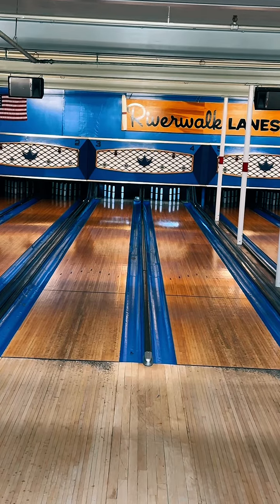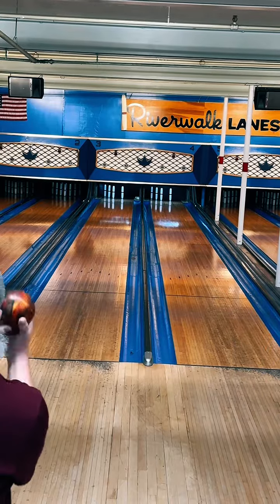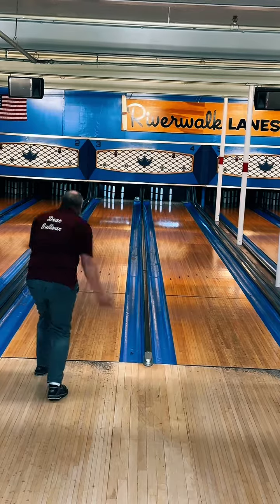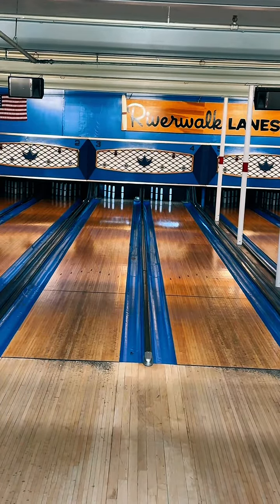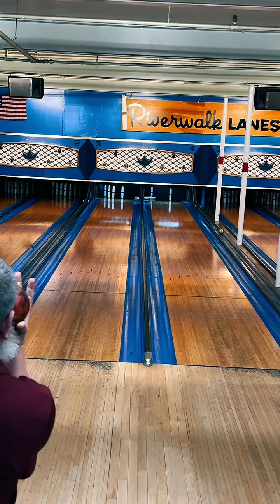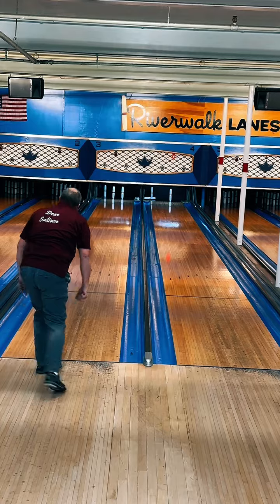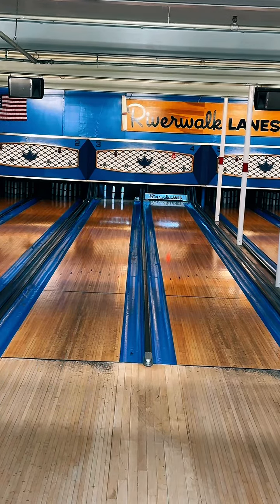Physics are not the same at all. Because we're not throwing a 16-pound ball, the ball isn't a foot wide. You know, the physics are a lot different in this. You still want to hit the head pin off to the side on either the left side or the right side of it. But yeah, the physics are not the same. Yes, this is Massachusetts. Amesbury, Massachusetts.